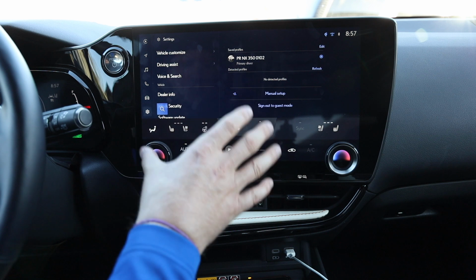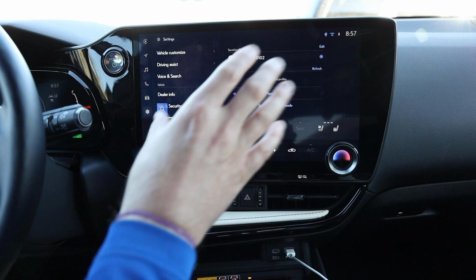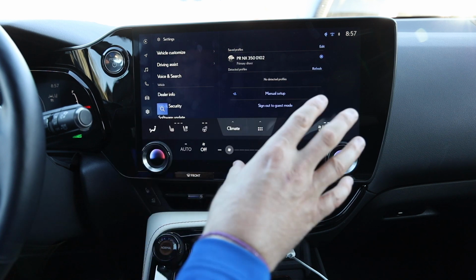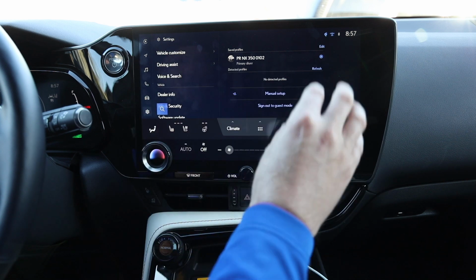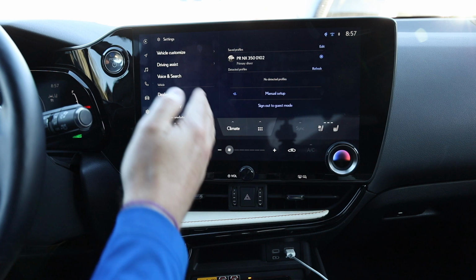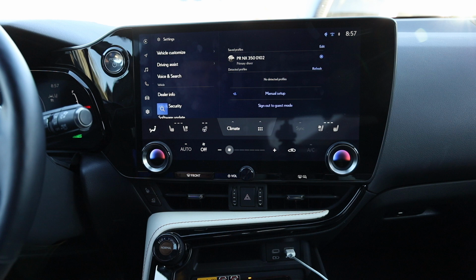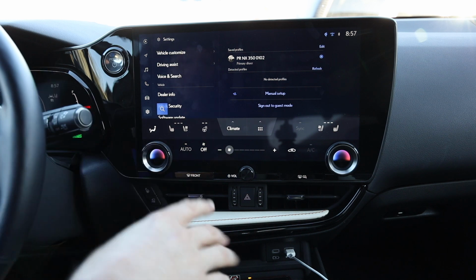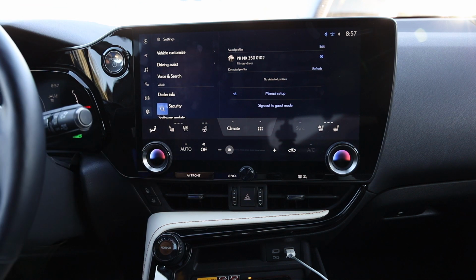But first impressions are that this is a very clean system, the best interface that Lexus has ever had for infotainment and climate control. Everything is clean, clear, big. The graphics are great, and it's nice and snappy. It's like using your smartphone, and hopefully it'll work for years to come. But overall, I think it's a nice upgrade. It's a welcome upgrade, especially after years of having weird touch pads and little mouse levers. Overall, big fan of what they've been doing here, and looking forward to testing out the final implementation.